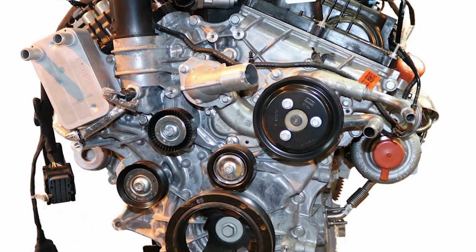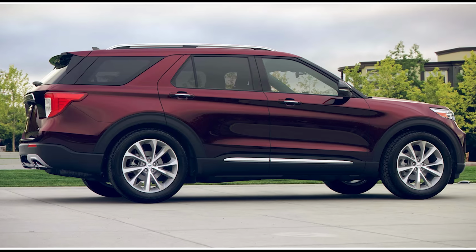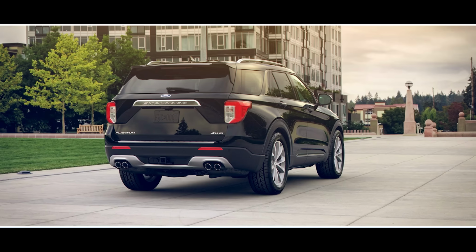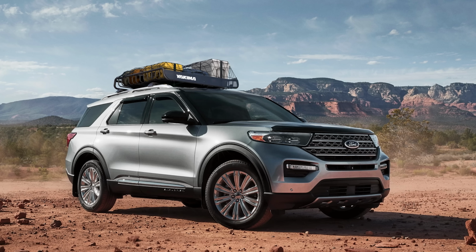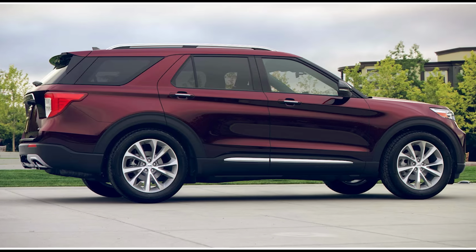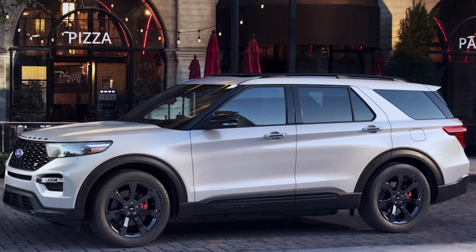The Ford Explorer is an icon of Ford's SUV lineup, carrying 3 generations' worth of families since 1990. The 2023 model year will feature revised styling, a range of new technology features, and an optional hybrid powertrain. The exterior design of the 2023 model will feature a bold, muscular look with a larger grille.